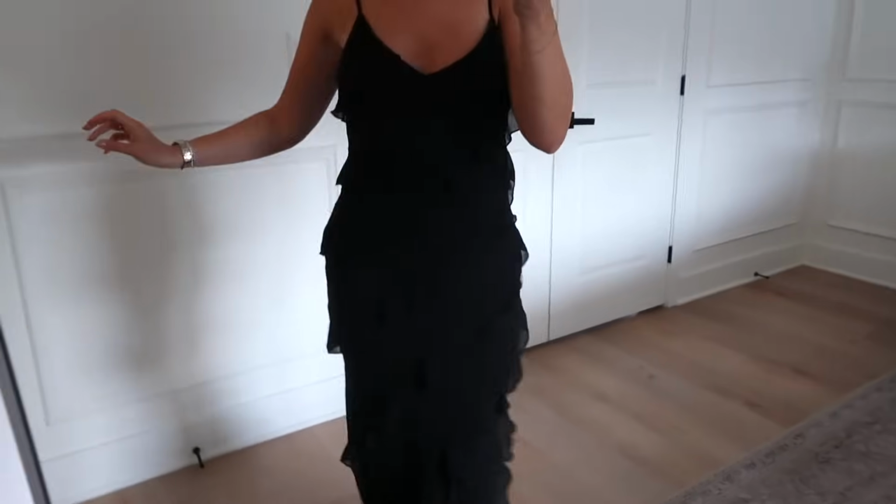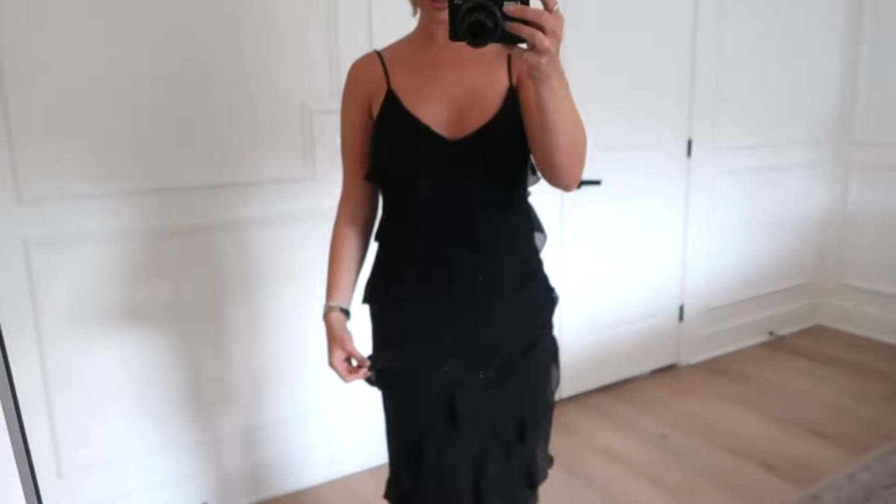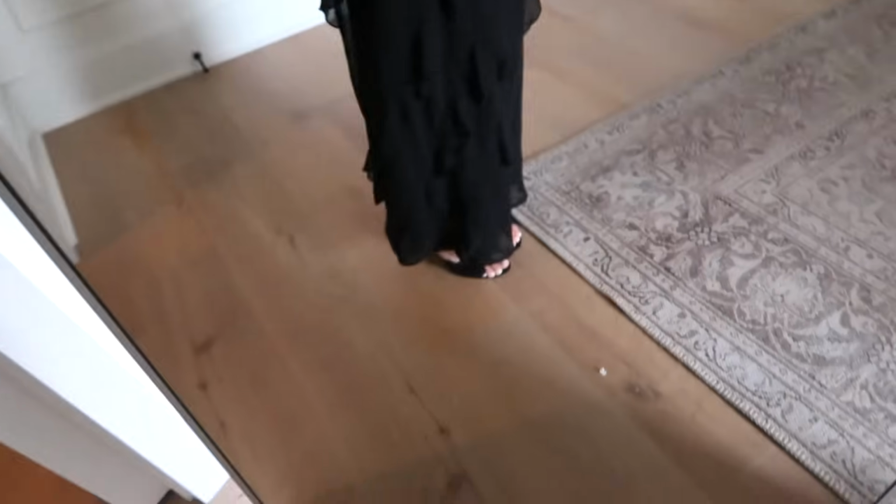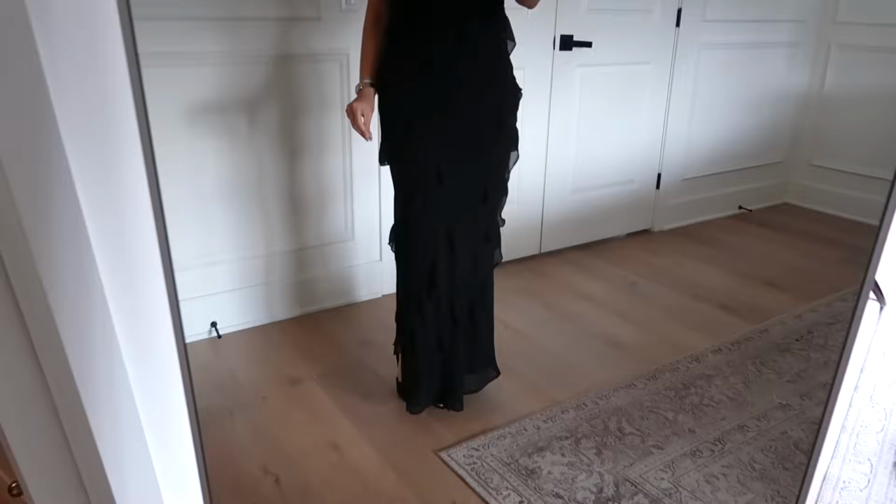It is so comfortable. It's not skin tight, so I can dance and have fun. And then they have all these frills, and it's just so pretty. The back is nice and low. This I feel like could either be hair up or honestly half up, half down I would do for this, but just so pretty. I would wear these heels too, a little black bag. Definitely really love this one.